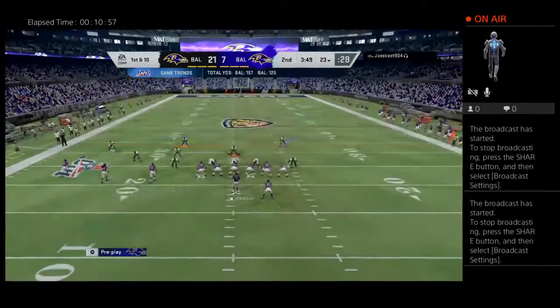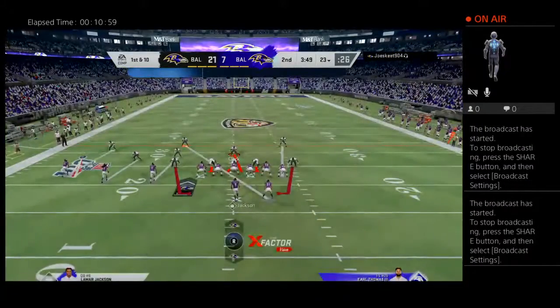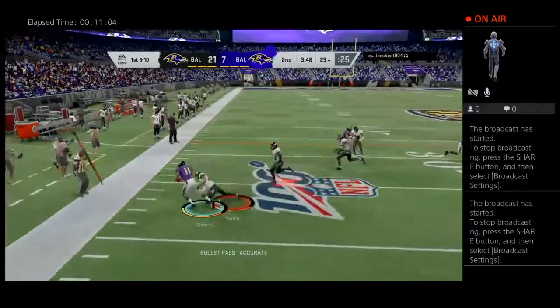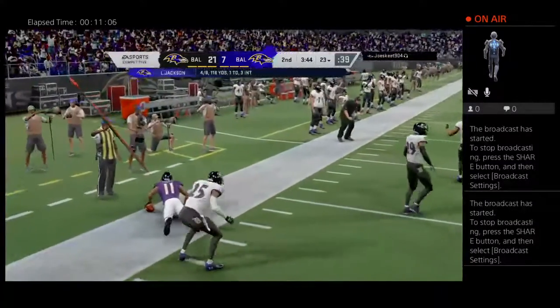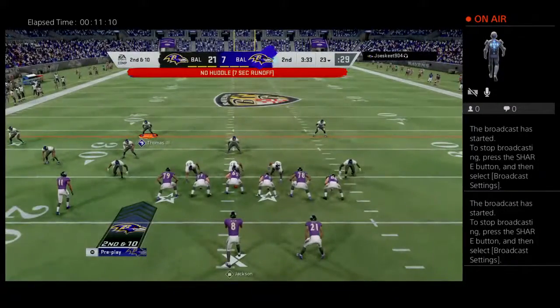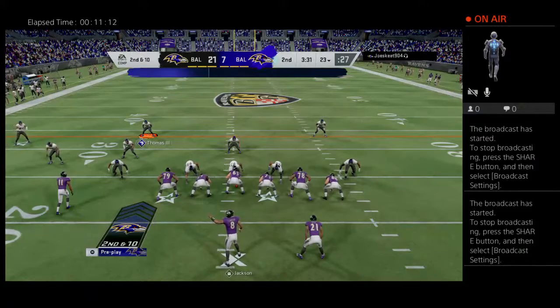The Baltimore offense at the line, set to get going. They're sort of seeing themselves spiral out of control. Let's see if they can get things back on track. And this is where the coach is walking that line of being calm and really being firm with his team.